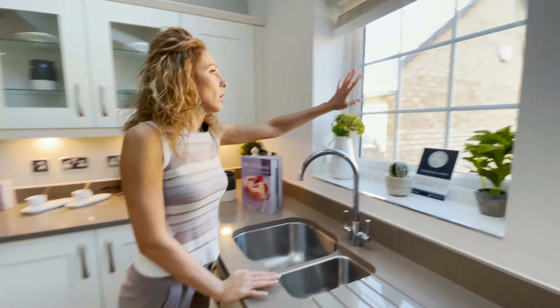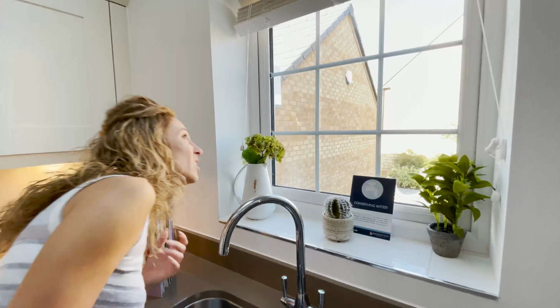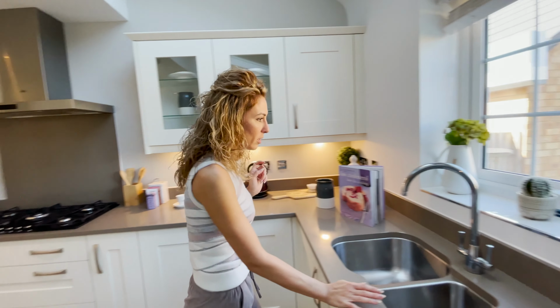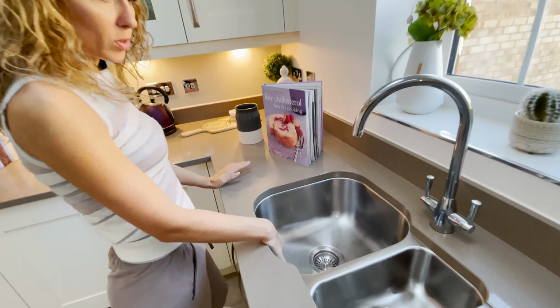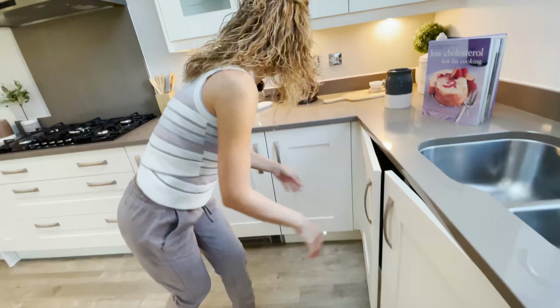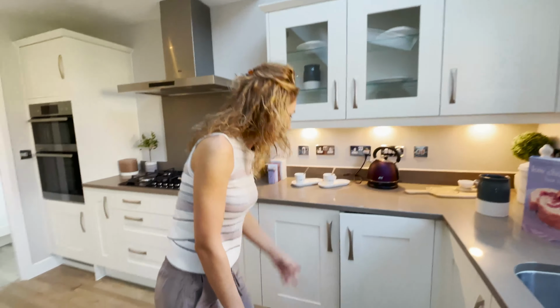We have a little window in here. I'm curious if we can open it. I don't see any handle. It's here, yeah. Okay, good. A 1.5 under-mounted sink with a mixer tap, which is very good. Plenty of cupboards, soft opening and closing, you see? Very nice. This one for cheese. I like this one. Cheese and wine.